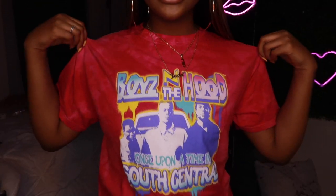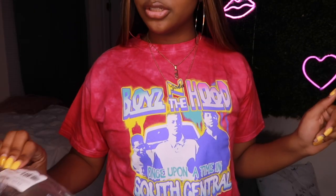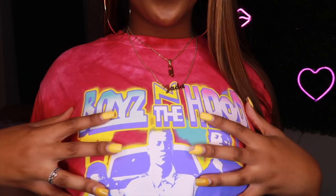So this first shirt I got was this Boys in the Hood t-shirt, and it's super cute. And I think I got this in a size large, and it's called the South Central tie-dye top. And it's super cute and bomb on me, like looks so good. I would really rock this with some jeans or a blue jean jacket since it's getting cold. Like a black blue jean jacket or just a blue jean jacket. I normally get my shirts oversized, but this size fits like a medium on me. But yeah, this is the first shirt. Super cute. Real cute, real nice. But yeah, let's get into the next outfit.